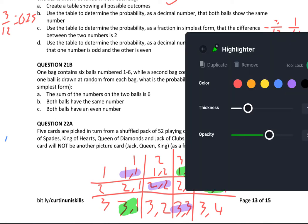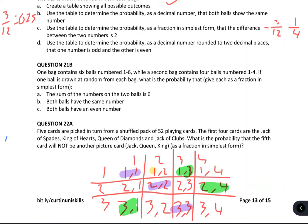Yeah, let's go yellow. So that has odd, even, even, odd, even, odd. That is odd, even. So 1, 2, 3, 4, 5, 6. 6 out of 12. So that's 50%. I believe I've got that right. So 50% is going to be 0.5 as a decimal.